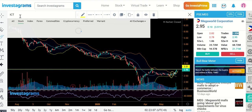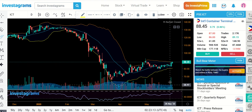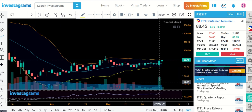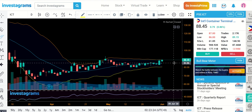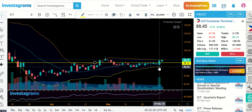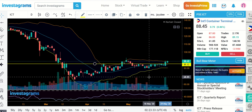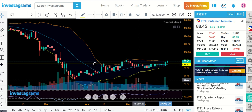ICT is also starting to trigger some more movements to the upside, but compared to the volume last Friday, the volume today is much lower. Just in case people will take profit, a good area to catch it, which is not far from where it is right now, would be around the 85 level. Technically, if you zoom out a little bit, we're still moving sideways, but slowly, very slowly, the sentiment is going upwards.